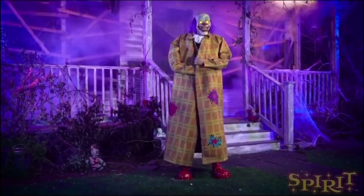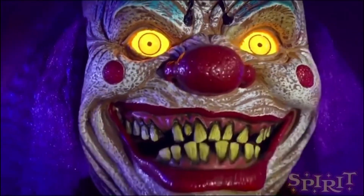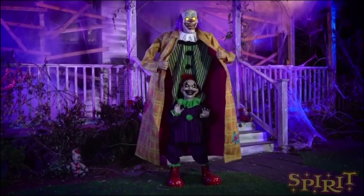When I saw the photos, I was really excited, because this thing looked super cool. It looked big, it looked like it had a lot of movement, it had a clown inside of it, and I'm expecting this to be a scary prop. And it's very silly. When you watch the video, it's played for laughs, him opening it up and the little clown kind of pops out.